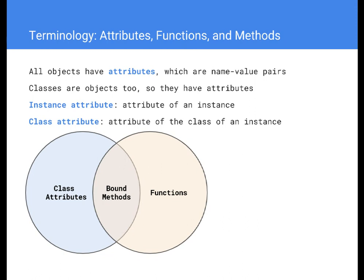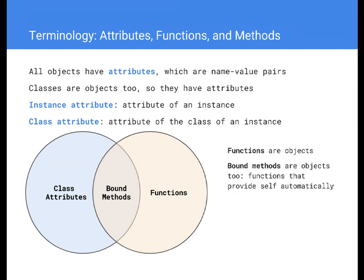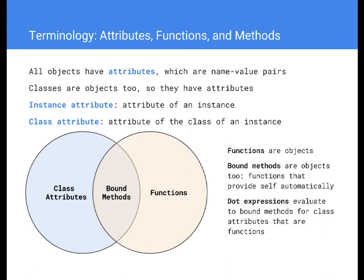Functions are objects, as we mentioned earlier, and bound methods are also objects. But these bound methods are objects that pass in self automatically. And dot expressions evaluate to bound methods for class attributes that are functions. So essentially just redefining this part. Dot expressions evaluate to class attributes that are functions. Any questions about this terminology? Because this is something that'll be useful for tomorrow, and I'll also show it again.